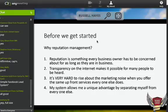Transparency on the internet makes it possible for many people, or even one person, to be heard because of social media sharing and review sites. It's really easy to have anything go viral. If anybody ever watches Gordon Ramsay's Kitchen Nightmares, the last show this last season was about Amy's Baking Company. At the end of the call, we might go to their fan page and look around, and I'll show you exactly how powerful the internet can be.